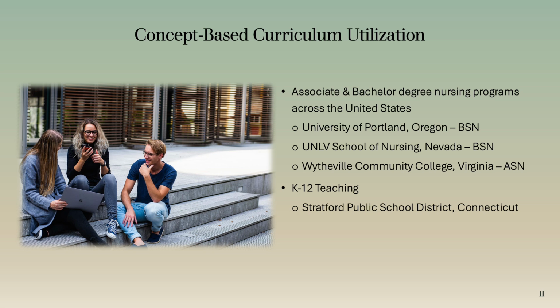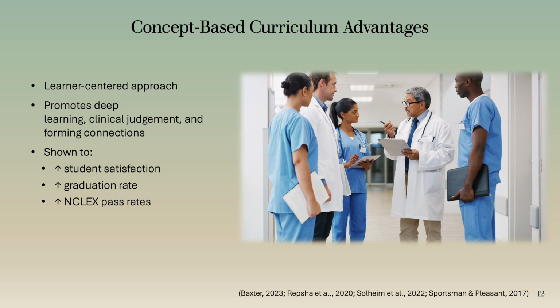Concept-based curriculum is actually not exclusive to nursing. In my search, I discovered that my old public school district back in Stratford, Connecticut, so we're talking kindergarten to 12th grade, actually uses concept-based curriculum. So really it's being utilized in all facets of education. So, the advantages of using concept-based curriculum.